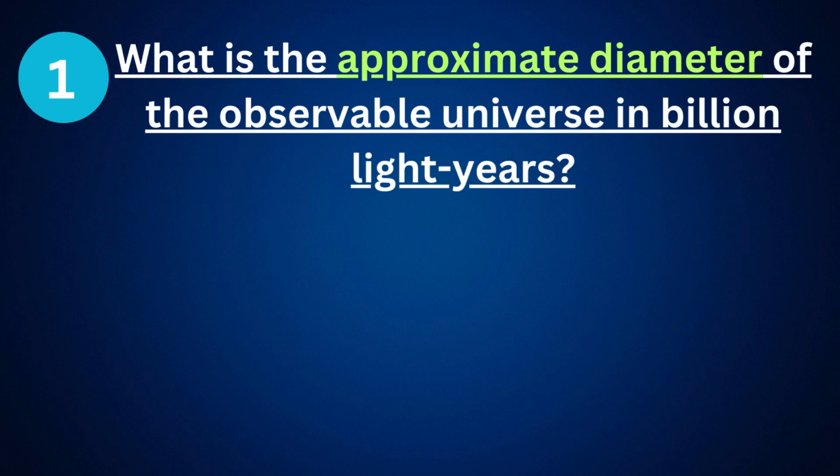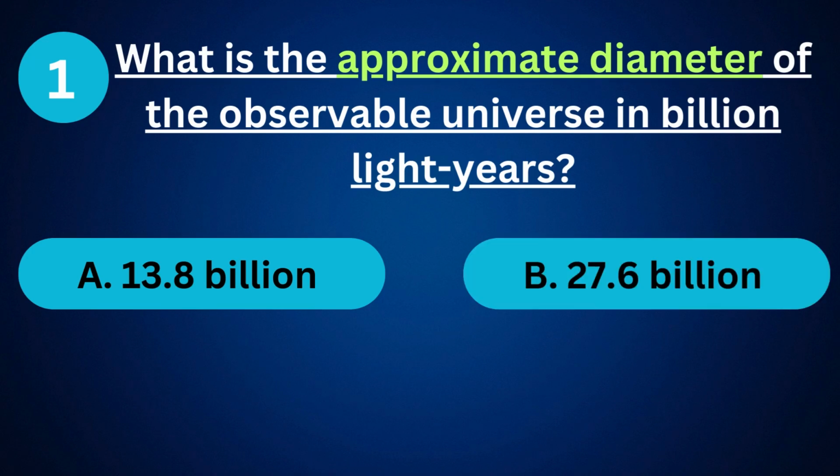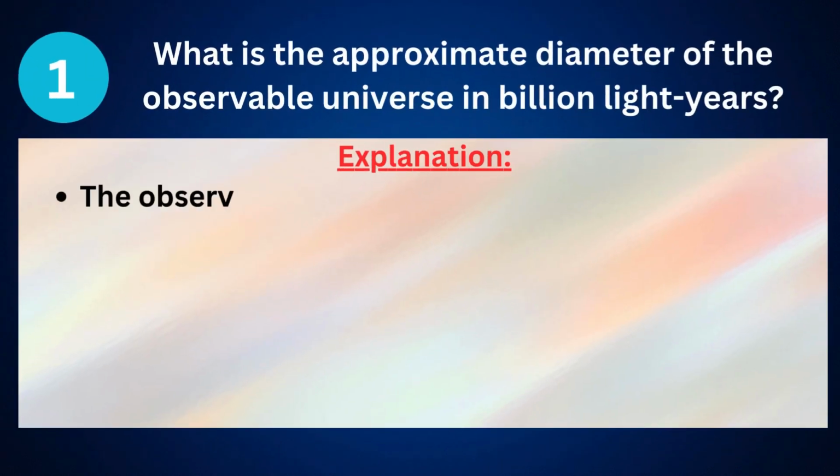What is the approximate diameter of the observable universe in billion light-years? A. 13.8 billion. B. 27.6 billion. C. 46.5 billion. D. 93 billion. Answer: D. 93 billion. Explanation.